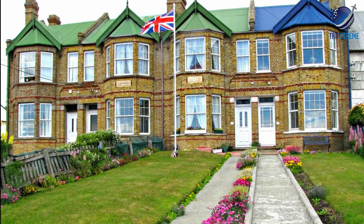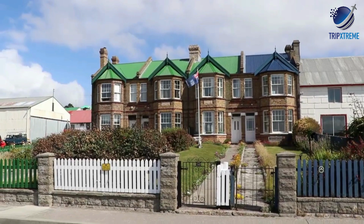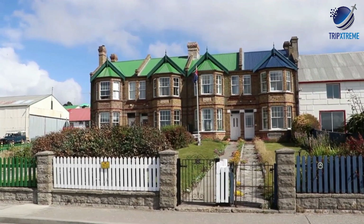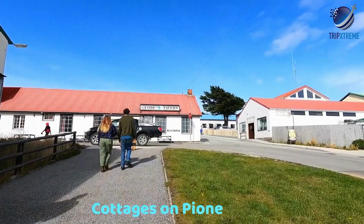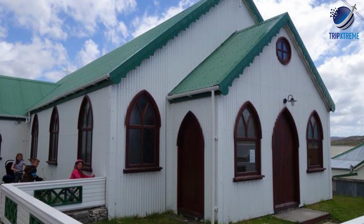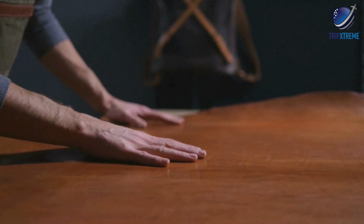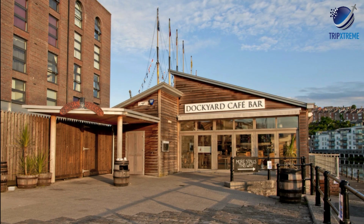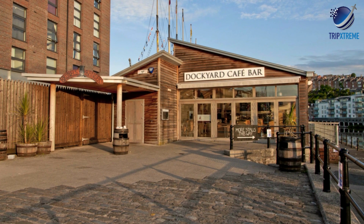Another highlight includes visiting the Jubilee Villas. These attractive old homes were built in 1887 to commemorate Queen Victoria's Diamond Jubilee. Also of note are the 150-year-old colonists' cottages on Pioneer Row and the Tabernacle, a Victorian church built in 1892. The city is also home to some excellent shopping, as the Falklands are famous for their leather and woolen goods. Afterwards, few experiences can match dining at one of the harbourside cafes or restaurants.